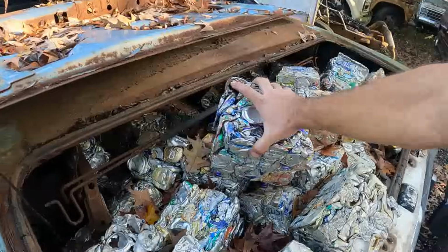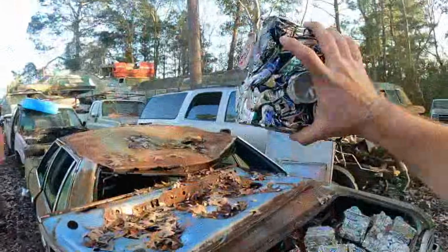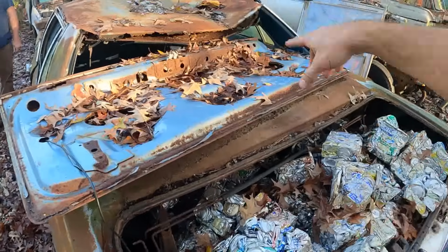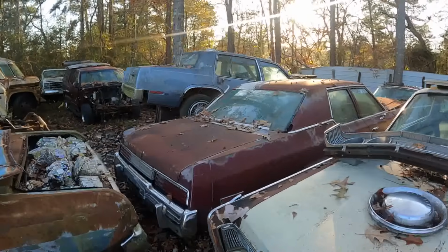I like the blocks of aluminum cans. Oh, yes. It's artistic, right? Definitely take those out before you sell it for scrap. These are worth more. You can buy those by the pound. These might be worth more than all the aluminum in the rest of the car. The old Pepsi in there. Yeah. All right, we'll keep working our way down.